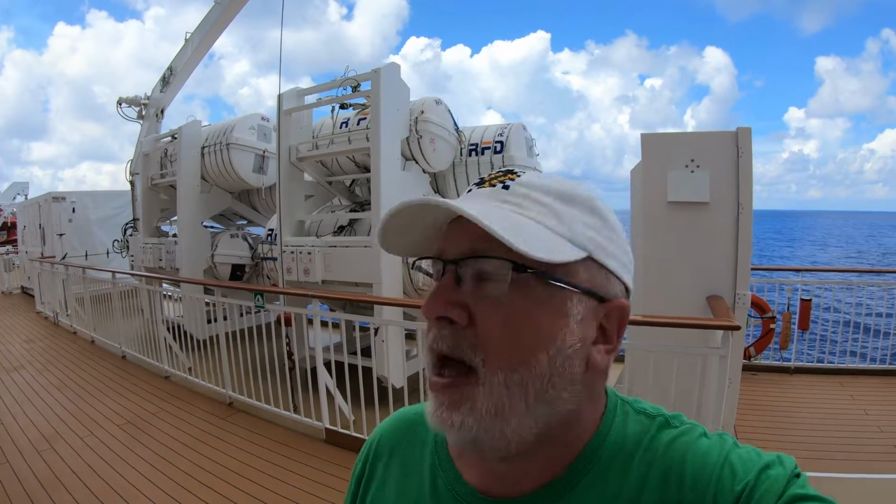Here's a small section of life rafts. Now, from what I understand, the passengers get the lifeboats and the crew is supposed to get the life rafts. Have you seen the movie Titanic? I'm pretty sure when the ship is sinking, all priorities and all policies go out the window, and it's everyone for themselves at that point.